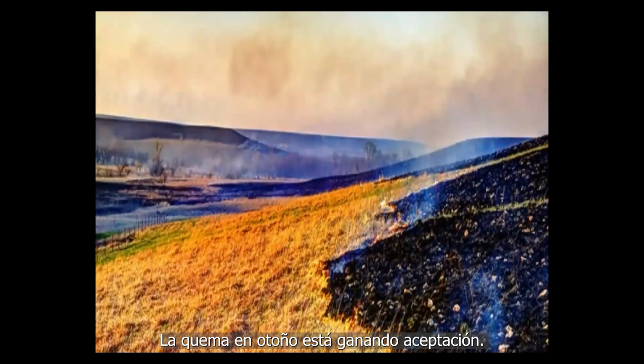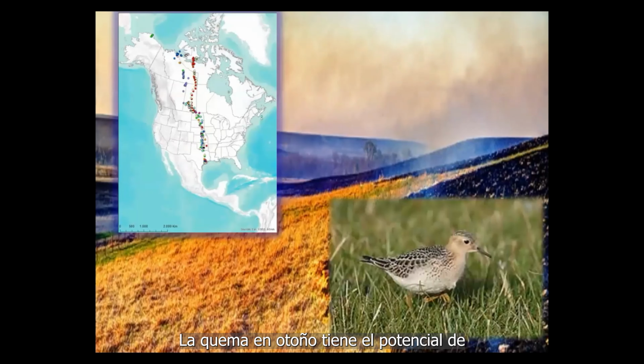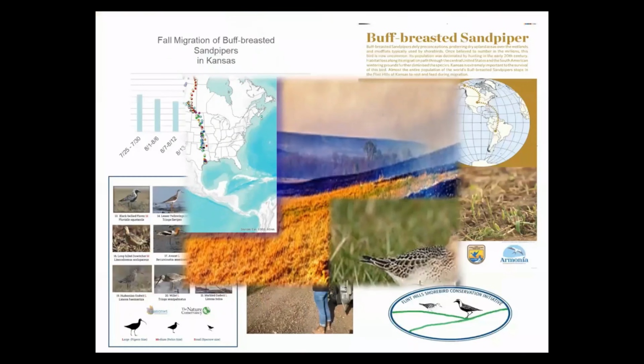Burning in the fall is gaining acceptance. The time frame for burning aligns almost directly with the fall migration of buff-breasted sandpipers. Fall burning has the potential to increase stopover habitat for this species.